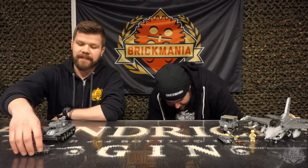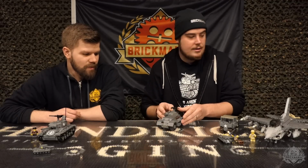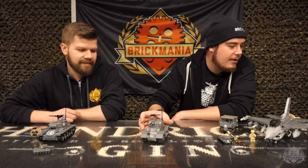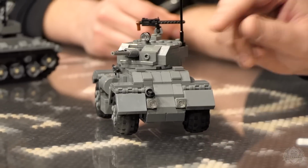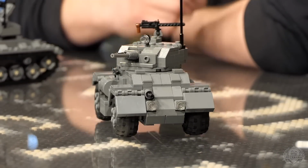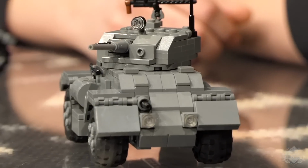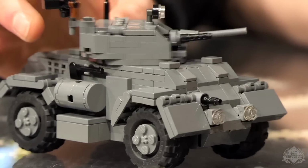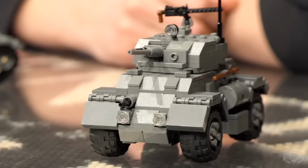What? Yes, we do. We still have more to go. And I totally just knocked the antenna off this thing, but I'll fix it. There we go. What is that? That is the Staghound Mk1 armored car. This is supposed to be released early in February. I caught Dan working on this not too long ago. It kind of looks like something out of Mad Max. It does. The fact that this is a real thing is pretty crazy. Armored cars, really awesome. Yeah, they look sweet.